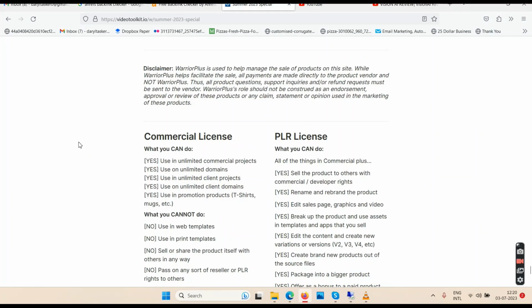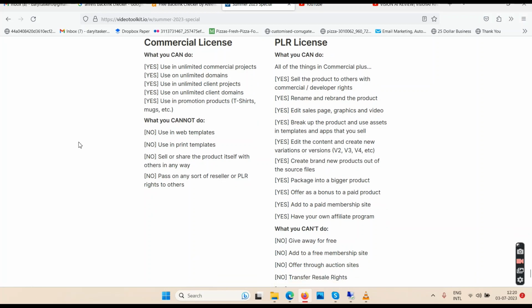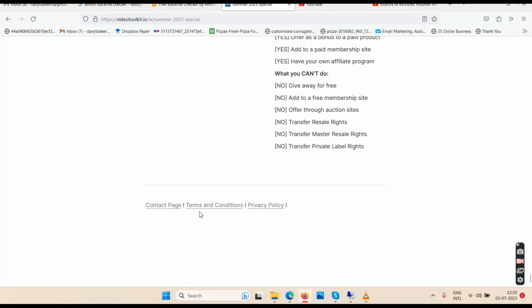And do we have any questions? So this is what you can do with this. This is what you cannot do. So this is again, you can read everything here. Okay, what you can do, what you can't do. There are 2 options, PLR and commercial, and that's it, right?